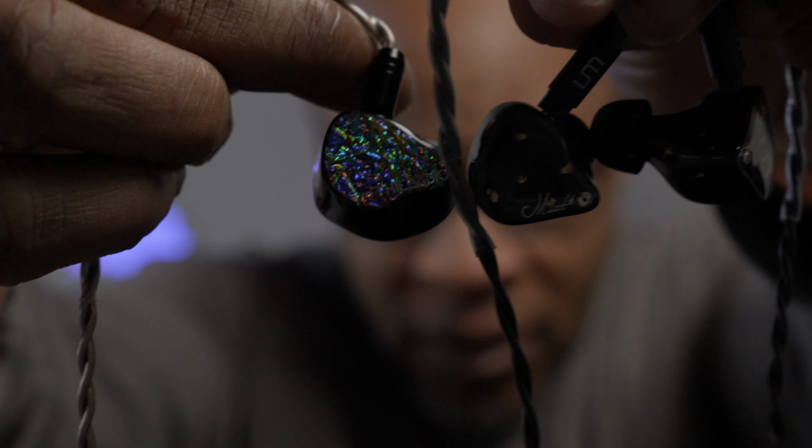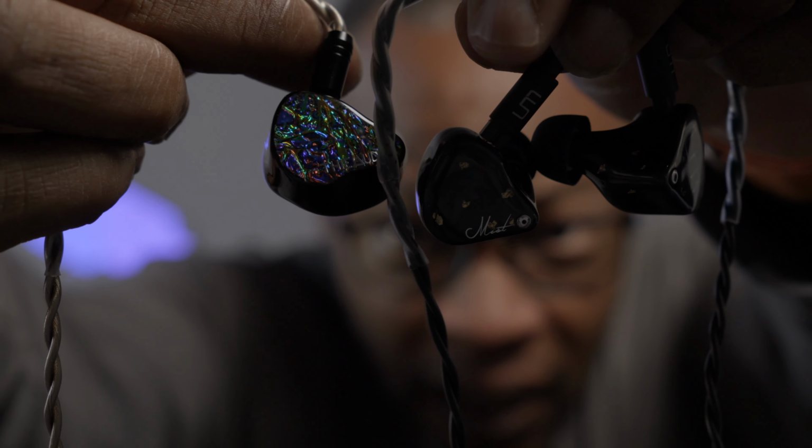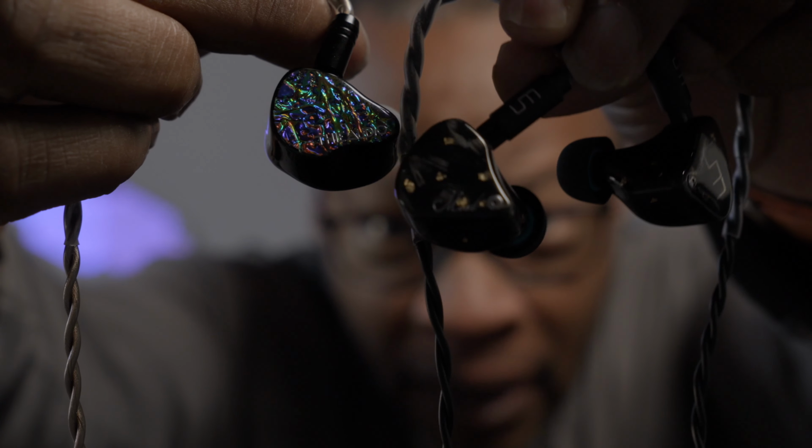As far as size, they're a little bit smaller than the Monarch MK IIs. Not much, but a little bit smaller. So that's something to keep in mind. When it comes to the nozzle size, they're a medium-sized nozzle, so I've never had a comfort issue with them. They fit really comfortably, and all in all, I'm very happy with the fit and finish and the looks of the MEST.